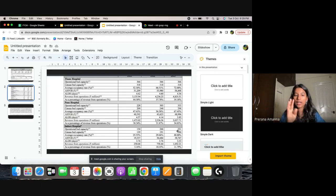So overall if you see, their average length of stay comes up to 4, and occupancy, occupancy ratio comes up to around 60%, right? And average revenue per occupied bed comes up to be around 52,000.